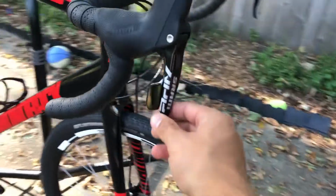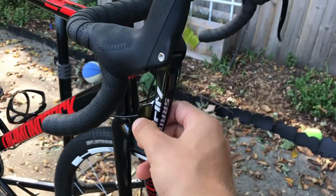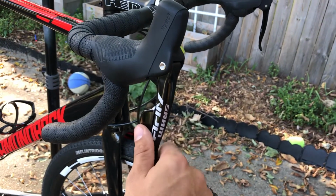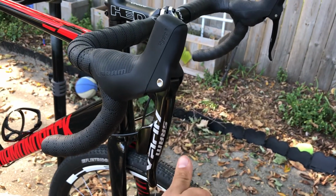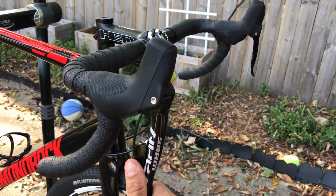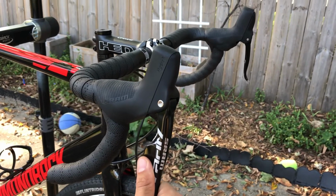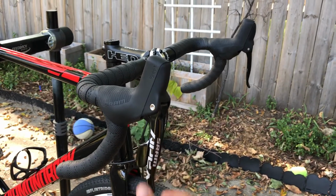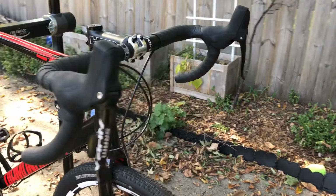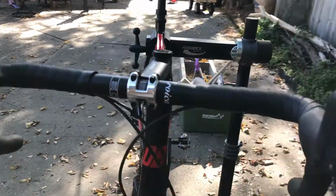The shifters, the SRAM double tap: to shift lower, you do a full press down, and then to shift higher you do a single press in. When you press all the way, you'll feel 2 clicks, but when you press in once, you feel 1 click, and the shifting's really smooth. It's nice with 1x not having a shifter on the left side as well.